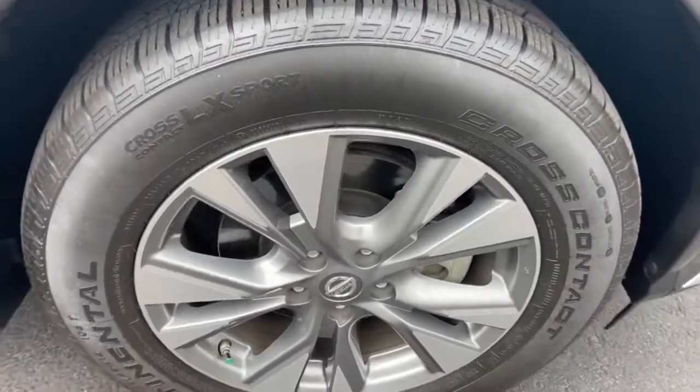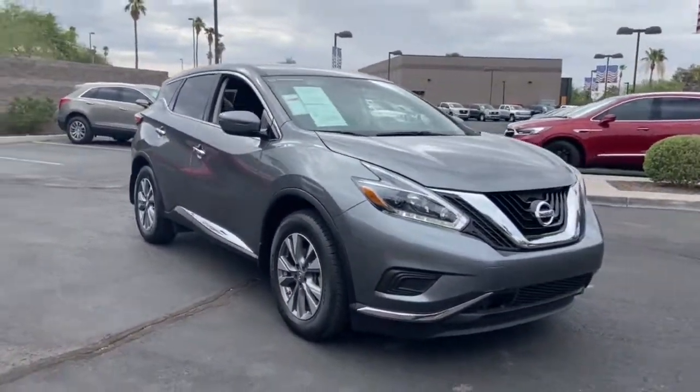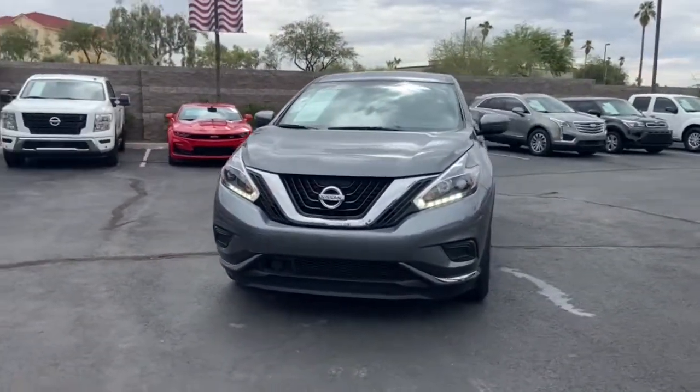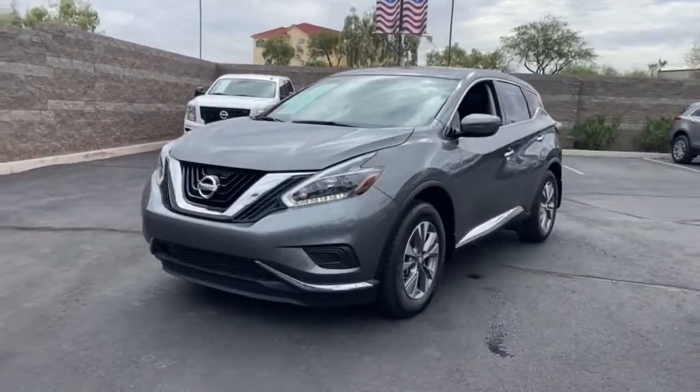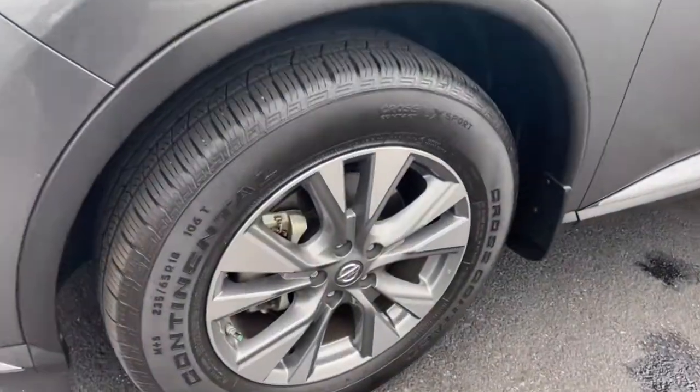These are just some of the great options this vehicle comes with: keyless entry, navigation system, backup camera, keyless start, satellite radio, aluminum wheels, multi-zone AC, steering wheel audio controls, Bluetooth connection, rear spoiler.